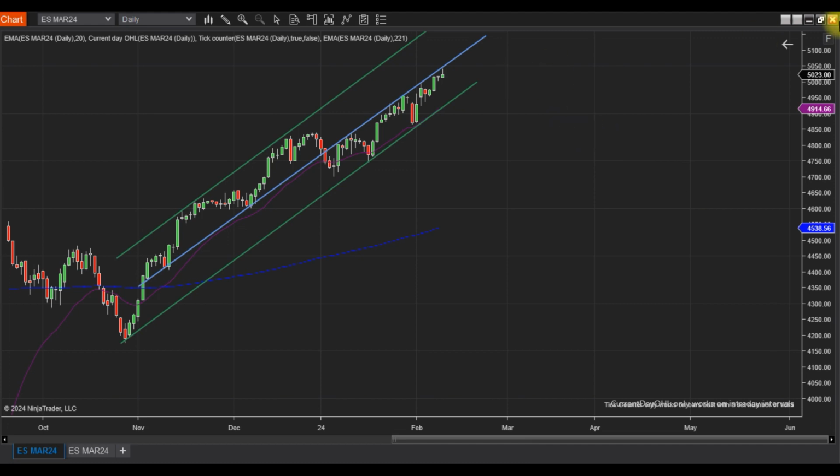If we look to the right, we see that we're over 5,000, which is a big round number. It is a magnet price, and so we can expect at least some bears to come in here and begin to start selling. So will they turn it into a bear day?